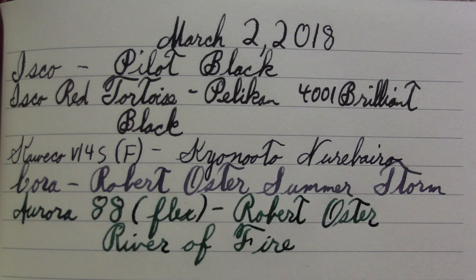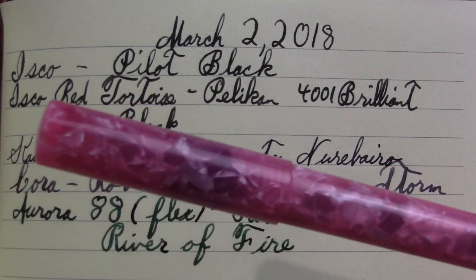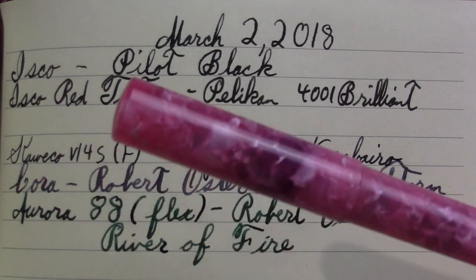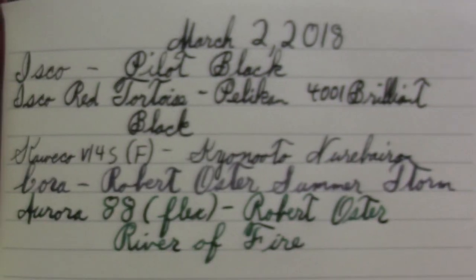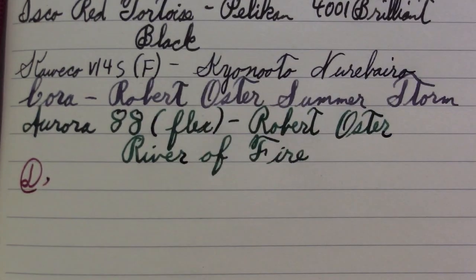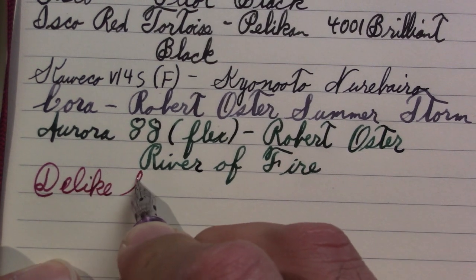Then we get to my Delike, which is a Delight. Ha ha ha. I had this out last week. I don't quite understand the name, but I will say, gosh, what a pretty finish on this guy. So this is a Delike Smurfs. Oops, you can't see that. Delike Smurfs, whatever that means.